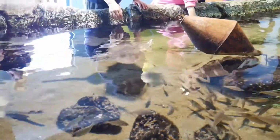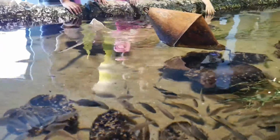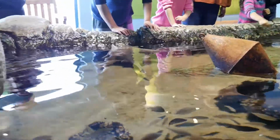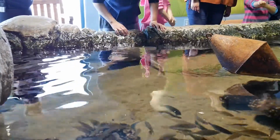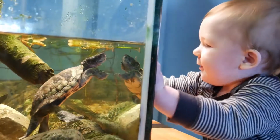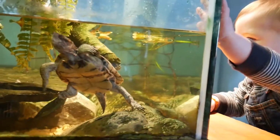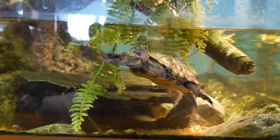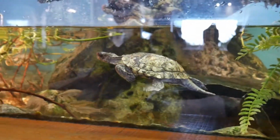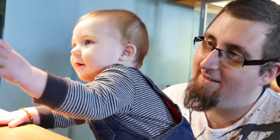Oh, look at the color of the water. Wow. The way it's coming out of the water over there is amazing. What's that? He's like, no, I'm done. Scary child. Is that fun though? Yeah, you like that?